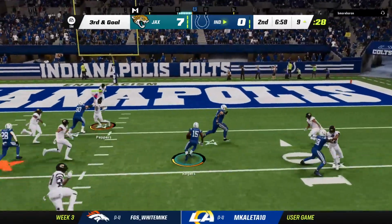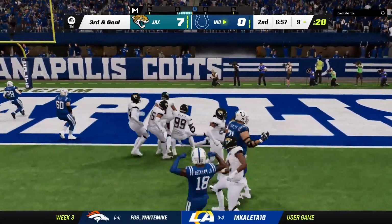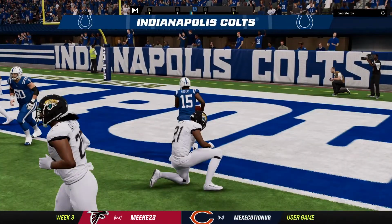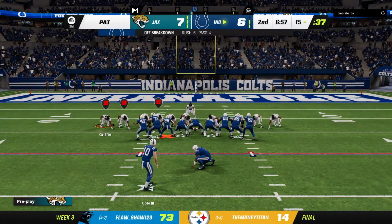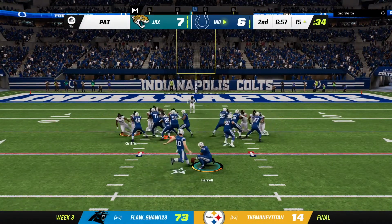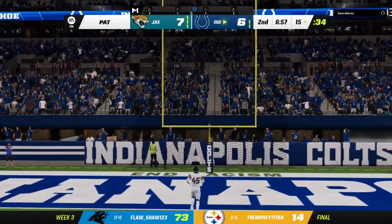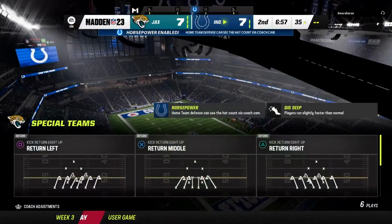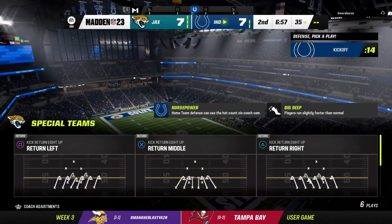Looking to throw. Callahan. It's complete on the bubble screen. That's Rodgers. Touchdown, Colts. A great play there. His second touchdown on the season. And the Colts are within an extra point of tying up this ball game. The extra point splits the uprights, and we are tied at 7.